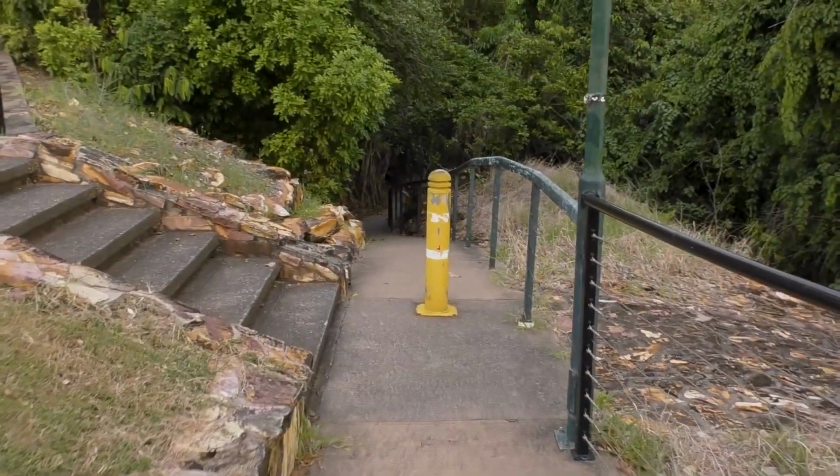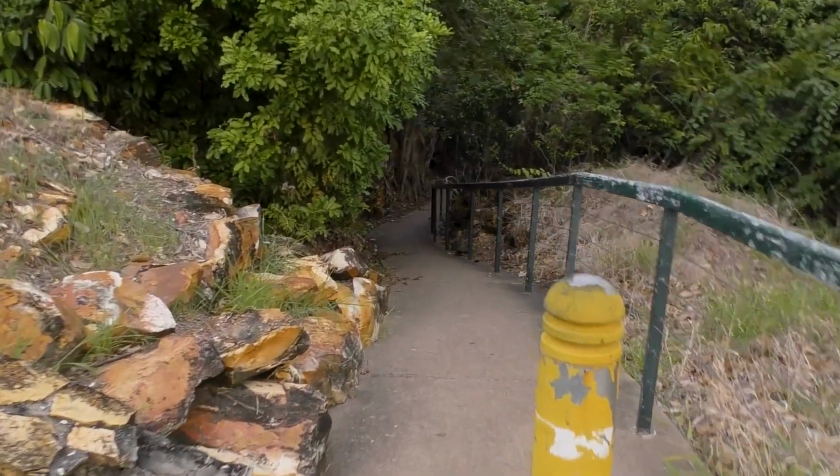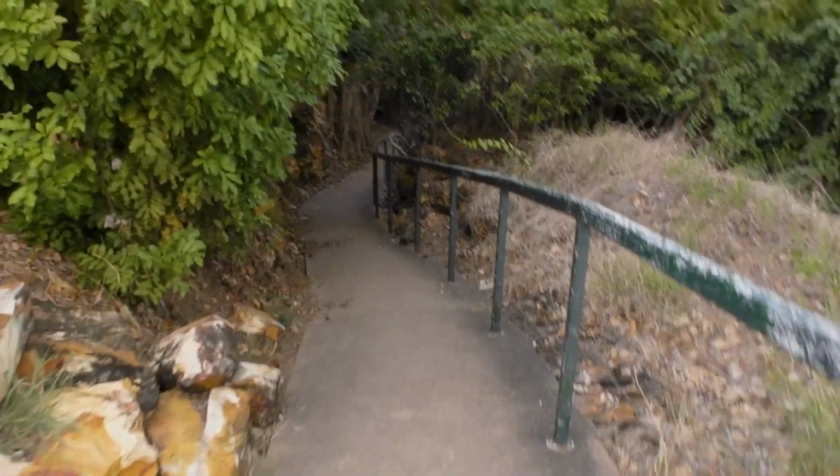It might get a bit dark down here, and this is quite an old video camera, so I don't know how it will cope with the light, but hopefully it'll be okay.